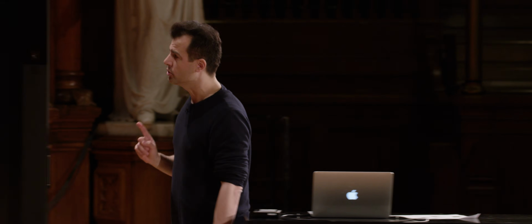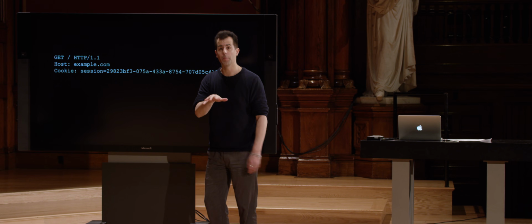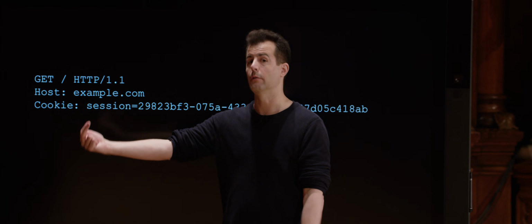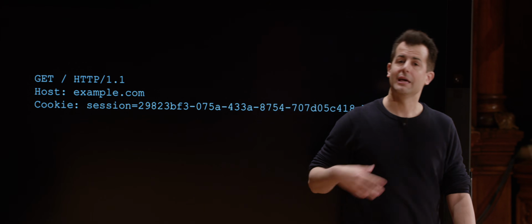So on every subsequent HTTP request, my browser is going to send a little something like this. Not just get slash or whatever the page is, not just host example.com. It's also going to send Cookie. No Set, because Set came from server to browser, but just Cookie colon, and then that same exact value.